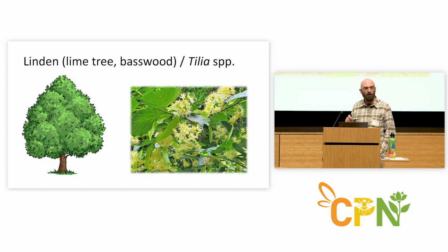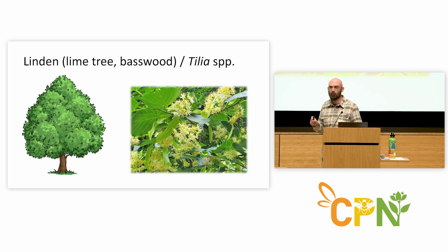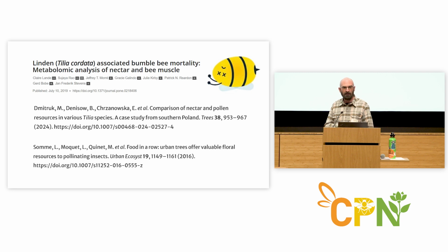I specifically want to call out linden because I've heard some disparaging remarks regarding linden and its appropriateness for pollinators, specifically regarding bee mortality. If there's really any tree that I associate with bees, it is usually linden, because if you walk by a linden tree that's in full bloom, you can just hear it buzz. It's like radio static. And it's just completely covered in flowers and actively being used by these bees. But people have been concerned that the quality of the nectar isn't good for bees. It's not as energy dense as it should be, so they worry about starvation, or that there are secondary metabolites in the nectar that the tree is producing that might be toxic to bees.